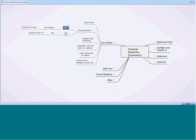You've got the UVA and you've got the UVB. You want to reduce the penetration onto the skin of both of them. Now, UVA tends to be monitored by something called the star rating, and there are five stars, and you want to have a sun lotion of at least four to five stars. The UVB is measured by the SPF, which is the sun protection factor, and you want ideally at least a factor 15, if not more than that. Really, you want to get one with both of these in it, and recommend something like that. So four stars, at least sun protection factor 15 as well.